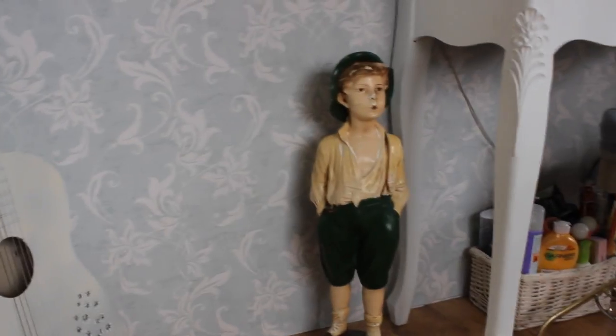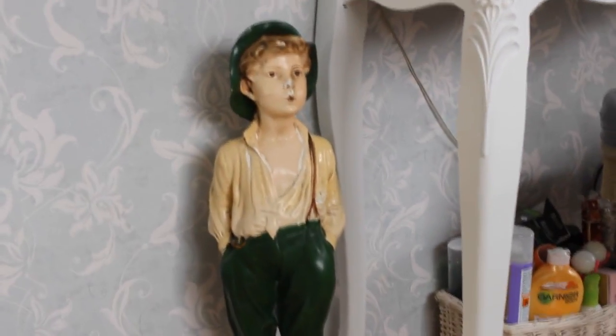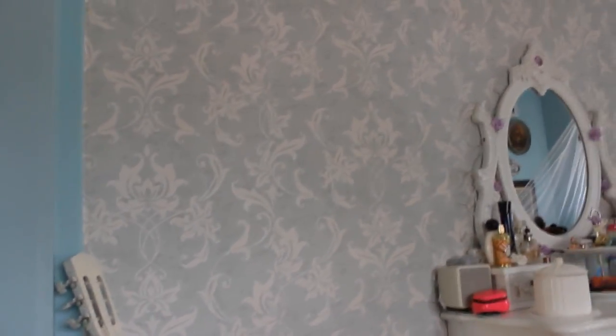Along the right, I've got this little cute ornament of this little boy. I don't know, I just really like it. It looks kind of creepy, but I like creepy. Oh, I forgot to mention my wallpaper is from The Range.